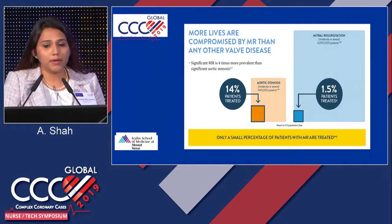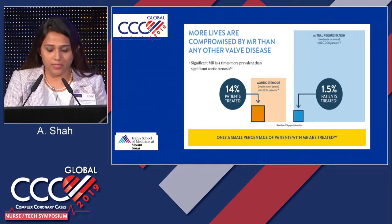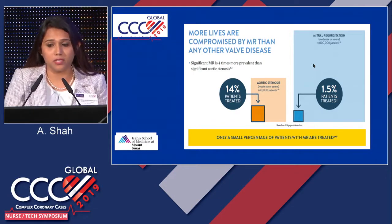As compared to aortic stenosis, I know a lot of us are familiar with TAVR, aortic stenosis, but mitral valve disease is twice as common as aortic valve disease. And 14% of patients with aortic stenosis do get treated. However, in mitral regurgitation, only 1.5% of patients get the treatment.